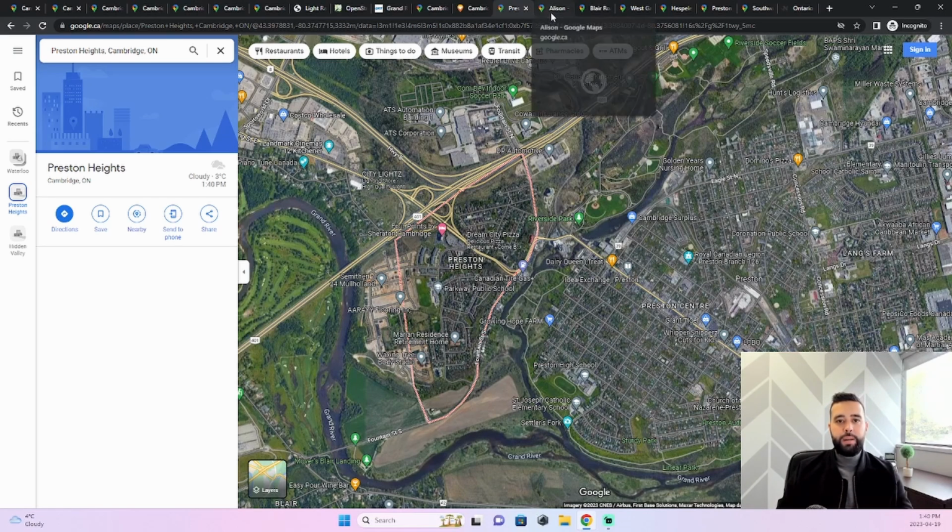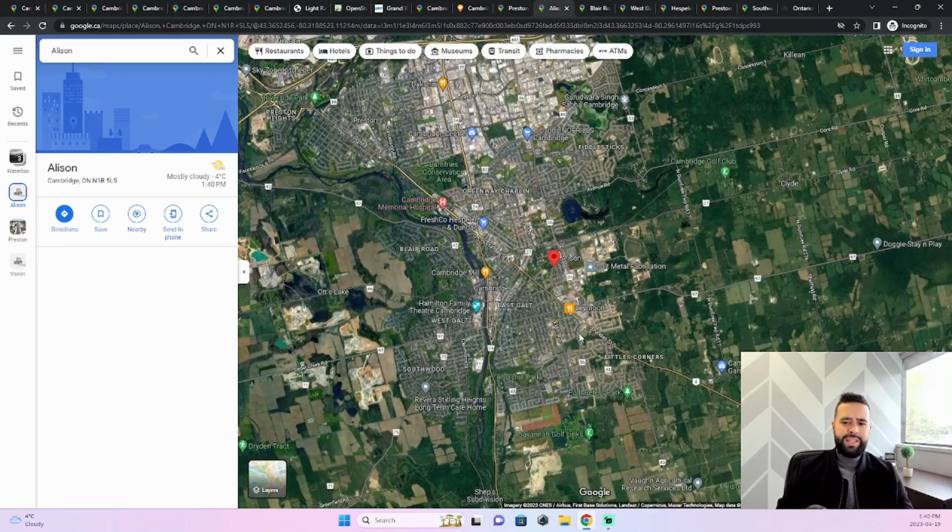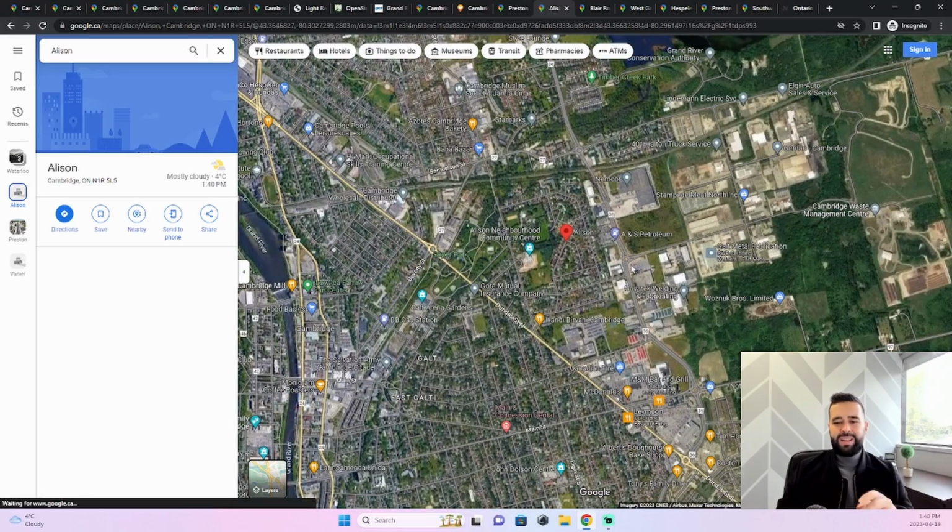Moving on to my second neighborhood you should avoid, it's Allison here in Cambridge, on the eastern end of Cambridge, just on the east side of Galt. Again, kind of a lower socioeconomic status here, a lot of renters in this area. If you are looking for a family-friendly neighborhood, I don't think Allison would be a great bet.